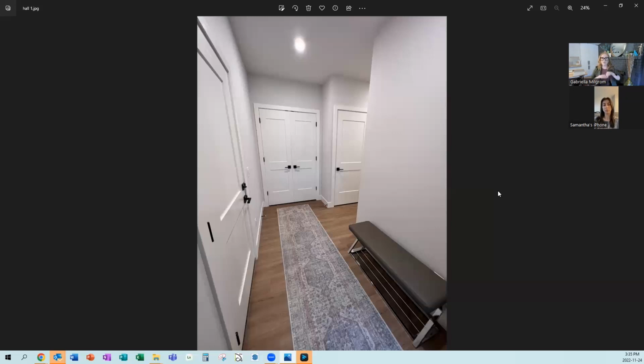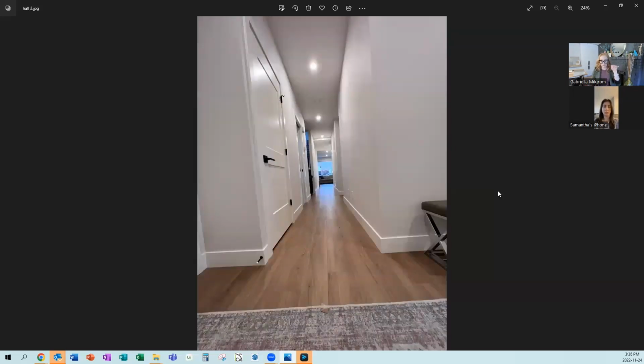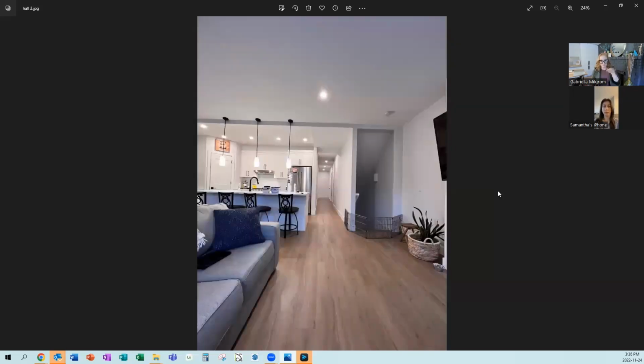Mm-hmm. So we can do an open style console table, which you could do some little poofs or such that slide on underneath, which would kind of marry both ideas. Okay, so this is the one area, and this is going downwards, and then this is another view around. Okay. Yeah. And that's the purpose of that.